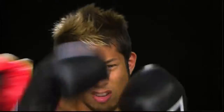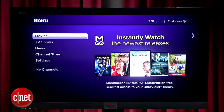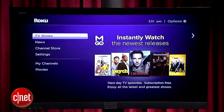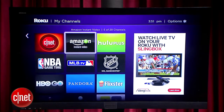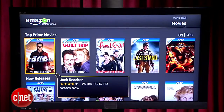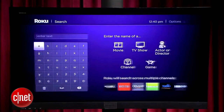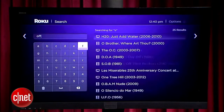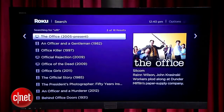Next round is user interface and navigation. The Roku 3 stands out with its snappy interface, allowing you to see more channels and content, and you'll have plenty of customization to personalize the entire layout of your channels. Now, one slight drawback is the inside of a Roku channel still retains the old horizontal look and feel that could be freshened up a bit. But let's not forget its killer universal search that pulls from Roku's multiple content sources. Apple has nothing like this.